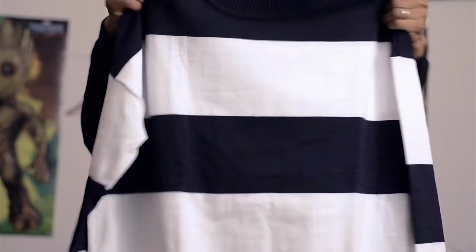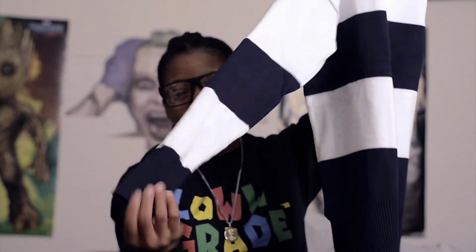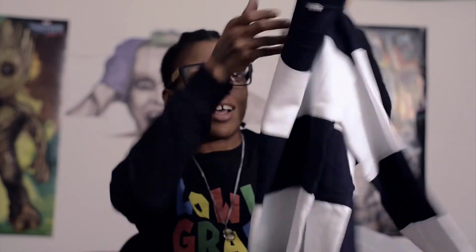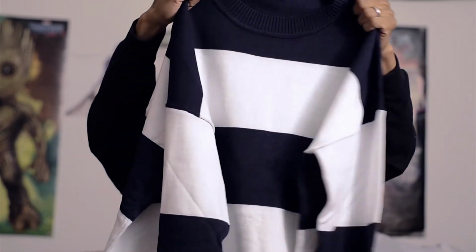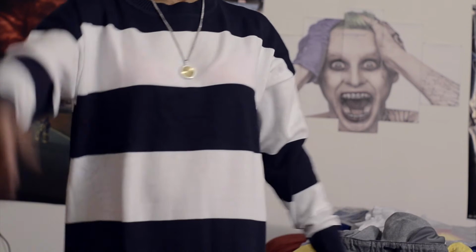Wow. I like it. You got the scrunchy material on the wrist. Ooh, I cannot wait, y'all. Got the scrunchy material. I like this. It's like the schoolgirl type of cardigan dress type of thing going on. And then you got the same thing going around the bottom of the thing, around the wrist area and the neck area.